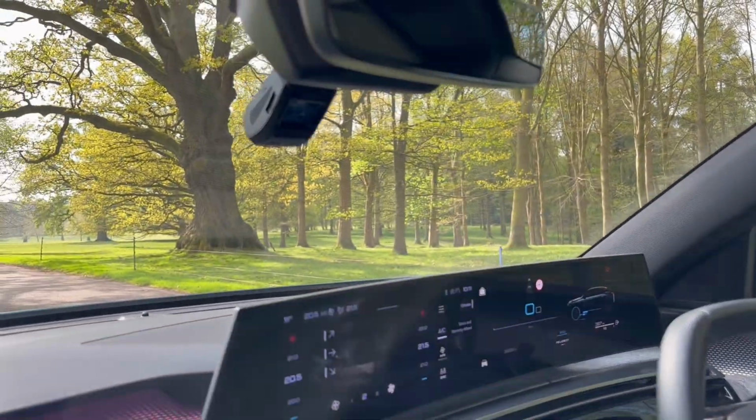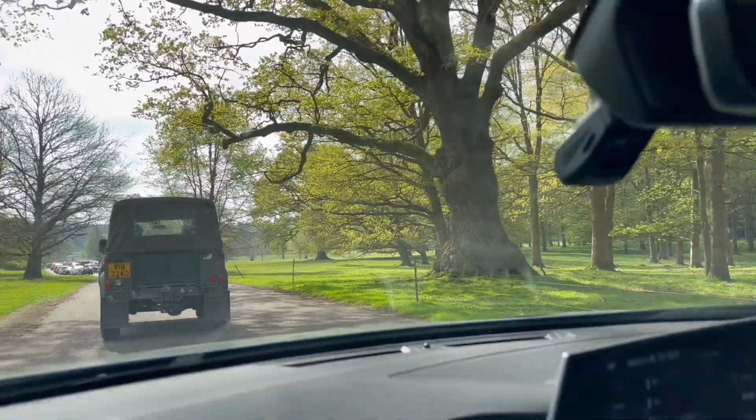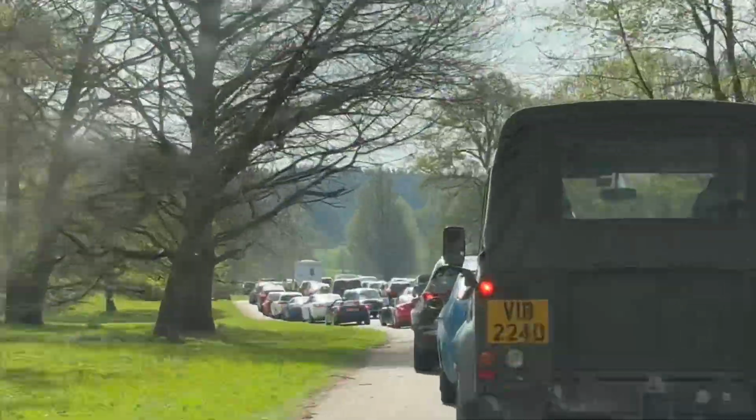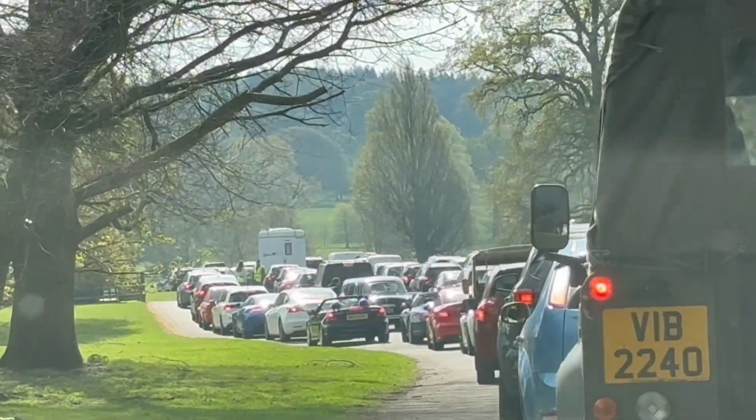This is us queuing. This is Weston Park. What a beautiful place this is. Look at the lovely trees. They're years and years old, but look at them all queuing down there. Oh dear me, always the way. They never seem to manage a good way in.